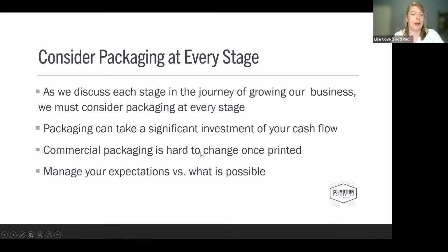So why do we consider packaging at every single stage? Packaging takes a significant investment from your cash flow. So right off the top, you know that no matter what, even if you're buying stock packaging, it's a lot of money that you have to set aside and consider in the cost of your good as well.